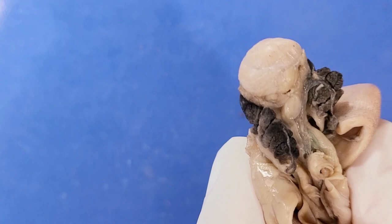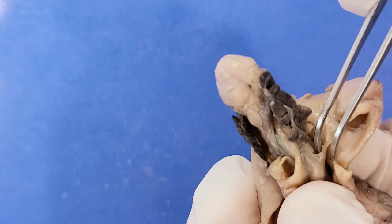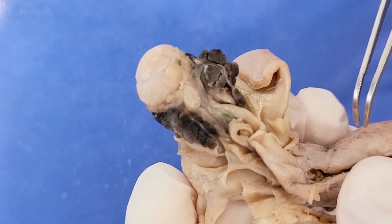Moving way down, we can see the retractor muscles. So one here, and another one on the other side. So these retractor muscles move the octopus's head. The octopus can use these muscles to steer because the siphon is also attached to the head. So by moving the siphon, the octopus can move the direction of the jet of water, changing its direction.